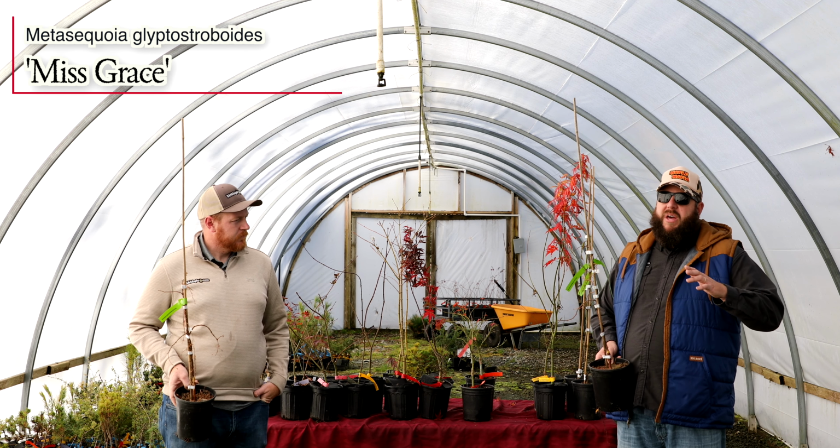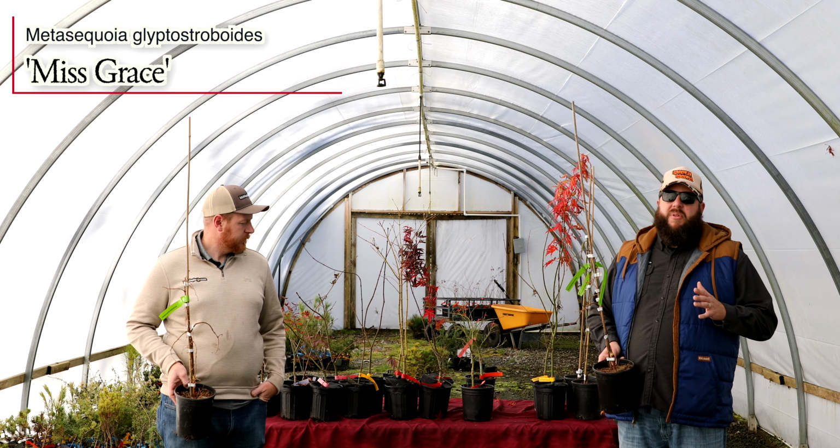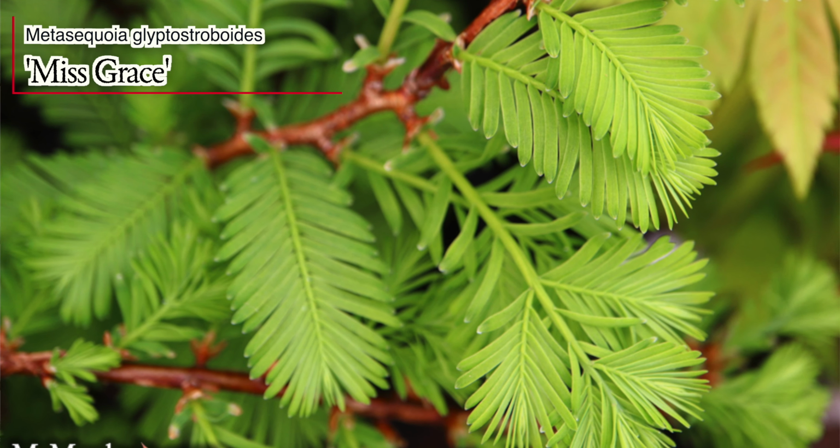The original one's still planted there in the Buckholz Gardens. We'll have to do a full cultivar breakdown on that one sometime. Awesome plant for a wetter spot in the landscape. It'll soak up some of that moisture where a Japanese maple couldn't go. Miss Grace can actually handle a slightly damper spot.